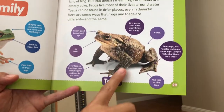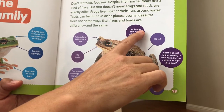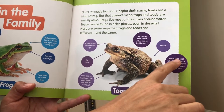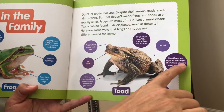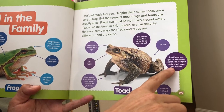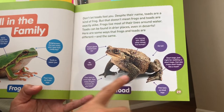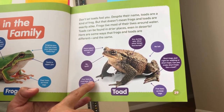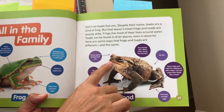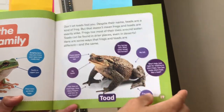And this is a toad. Dry, bumpy skin. What other things feel bumpy? No tail. Short legs just right for walking or short hops. Can you make short hops like a toad? 5 toes on hind legs, 4 toes on front legs. How many fingers and toes do you have? No teeth and a poison gland behind each eye.